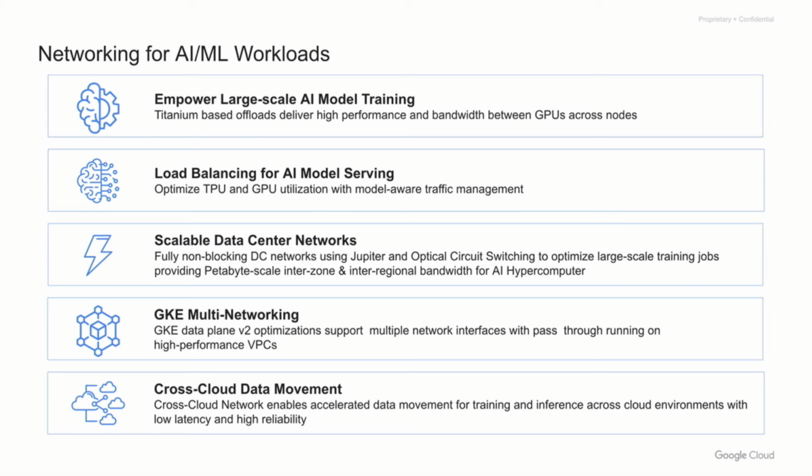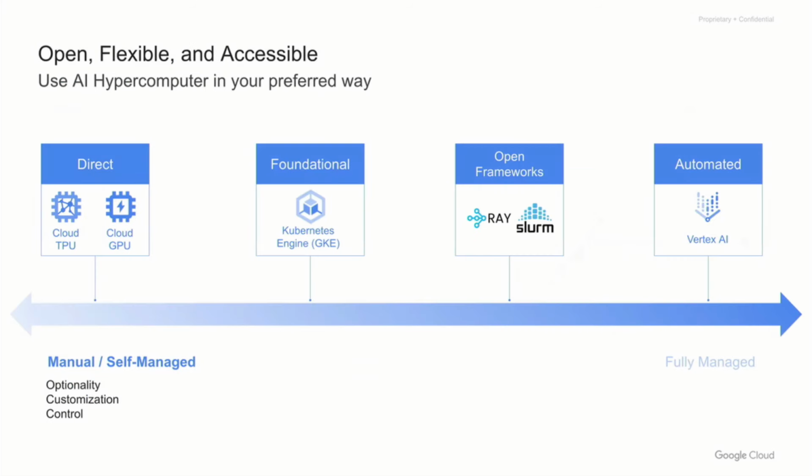And last but not the least, not everything actually resides next to the cluster. We need to bring things in. We need to bring data sets. We need to get models from, God forbid, other clouds. And basically, there is a lot of data that is actually moving places. So the cross-cloud network allows us to do that in an efficient manner.